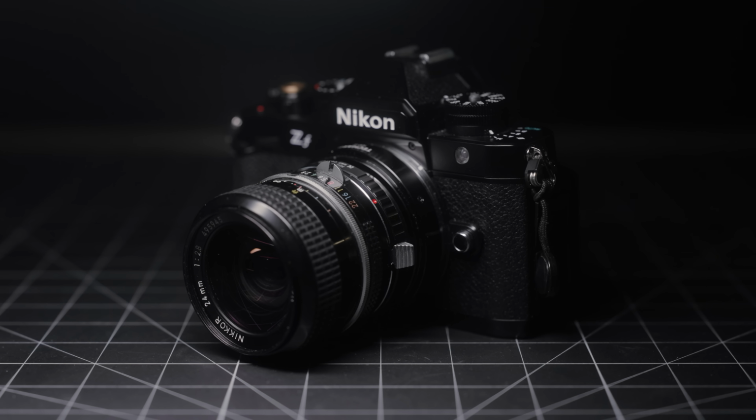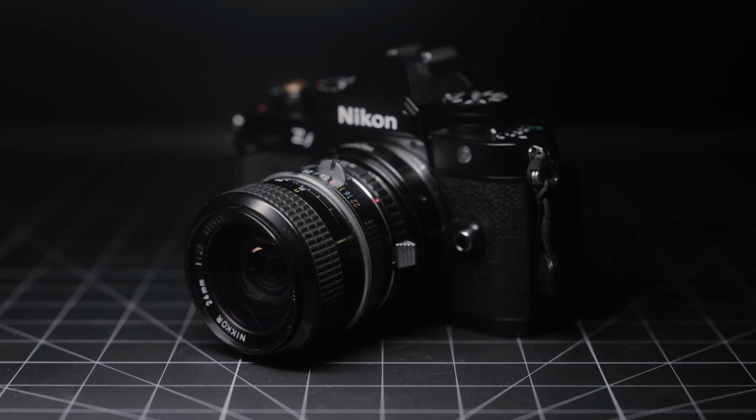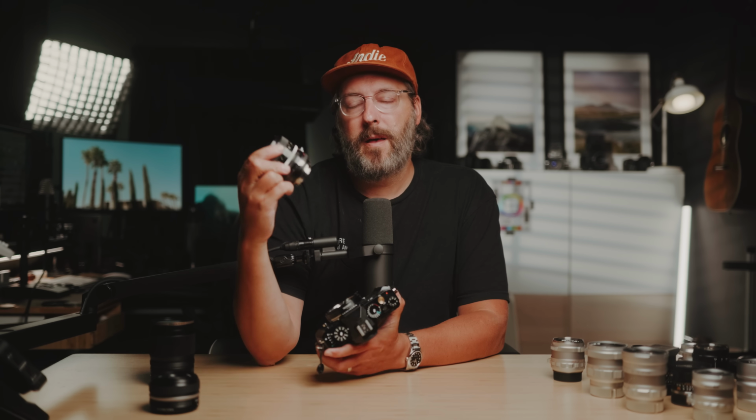So this is the Nikkor 24mm f2.8. This was my dad's. He got it in the 70s. And I've used it on my Nikon F2 a ton. It's made a lot of really, really great images for me. But I can also buy a Nikon F to Leica M adapter, put that on there, and then put this within the Leica M to Nikon Z adapter.